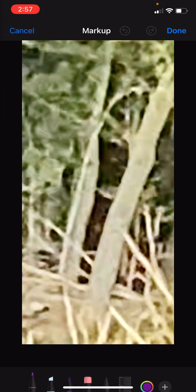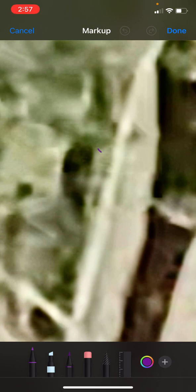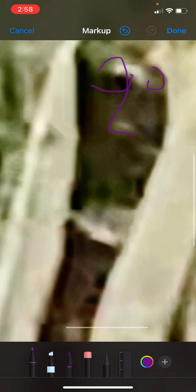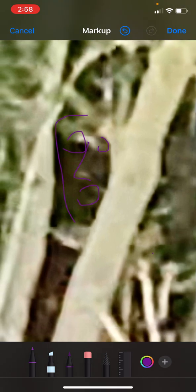And we'll go to markup on this one. All right, first off, you see a Sasquatch sitting back there, peering around the tree, right? Looking way back in there. That's one. The second one is right here. You see his nose? Here's his eyes. There's his mouth. And this over here is his shoulder, right here, as he's leaning down into that tree.